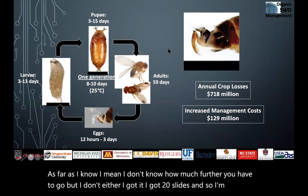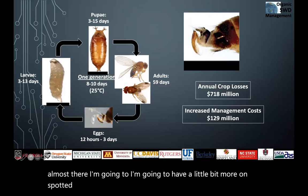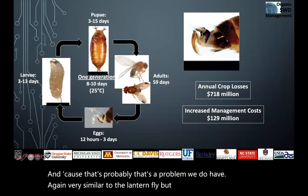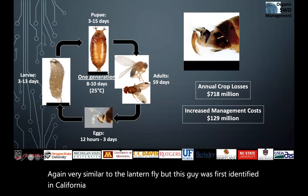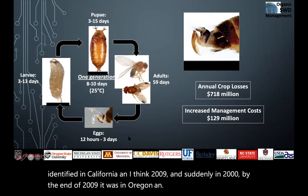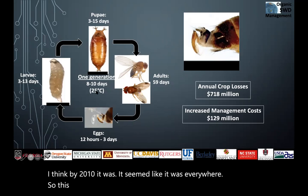I'm almost there. I'm going to have a little more on the spotted wing Drosophila, because that's a problem we do have, and again, very similar to the lanternfly. This guy was first identified in California in, I think, 2009. By the end of 2009, it was in Oregon, and by 2010 it seemed like it was everywhere. So this guy has flown everywhere.